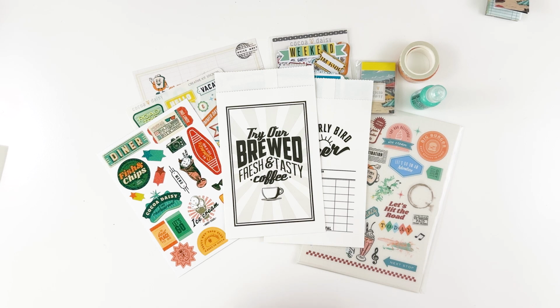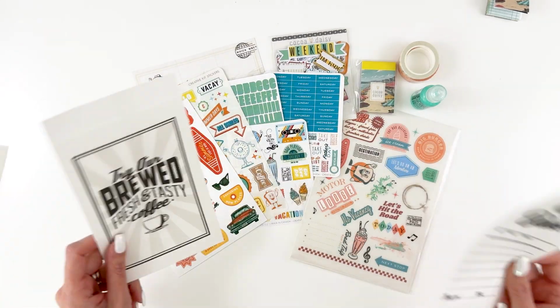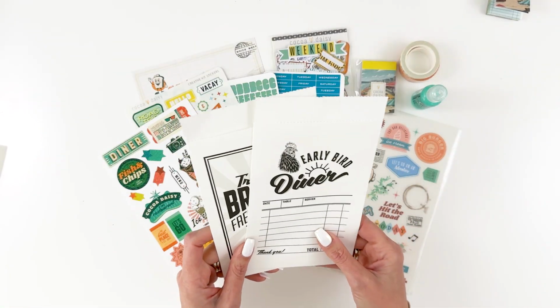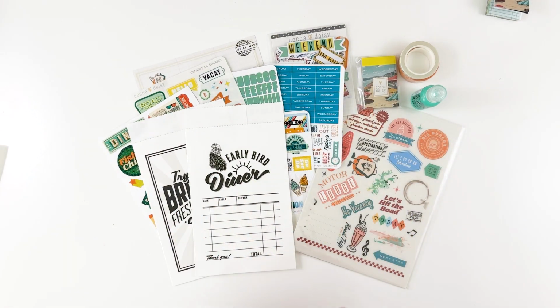Boom, gift done, right? And it looks so special. Telling you, that's what this kit's about. It's going to be so much fun to play with. I'm super geeked about these in particular. So that is a look at our new creative kit.